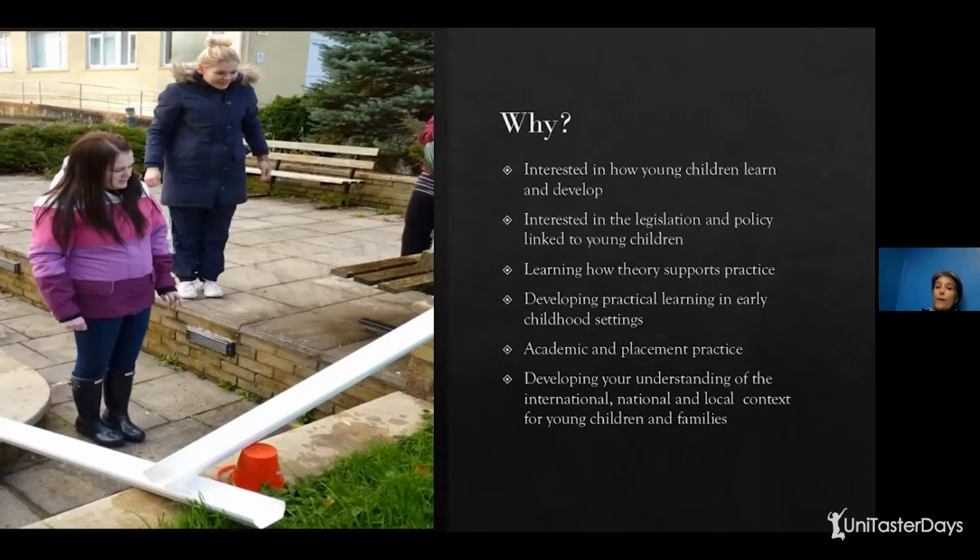And therefore, these are the questions that I'll come to later. You might want to ask people like me, admissions tutor, what is the differences? What are the academic parts of the course? What are the placement parts? How much practical work is undertaken within lectures? Do they focus on particular things to do practically, like play, outdoor learning, and so on?